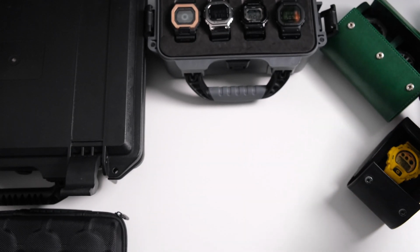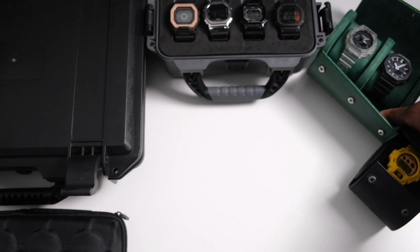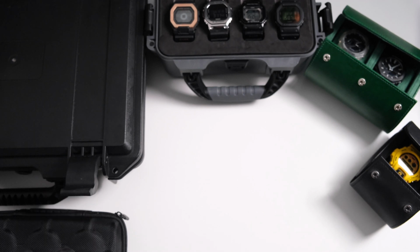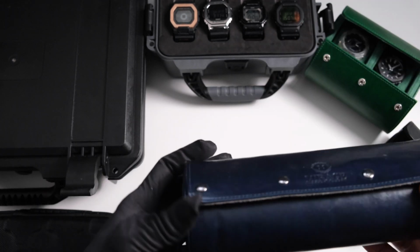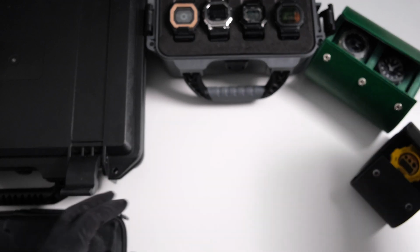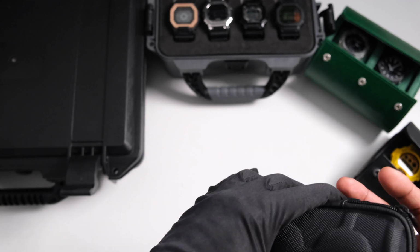Now we're done with all G-Shocks. As you can see, I'm a big G-Shock head, so that's 6, 7 G-Shocks here. Let's go into something else, you know, more serious watch brands. Now let's keep this for a minute. So what do we have here?